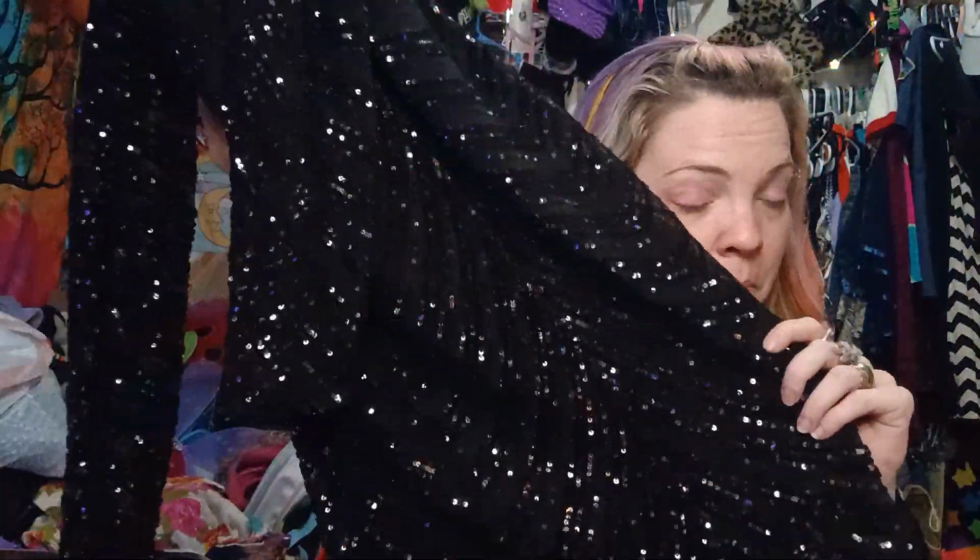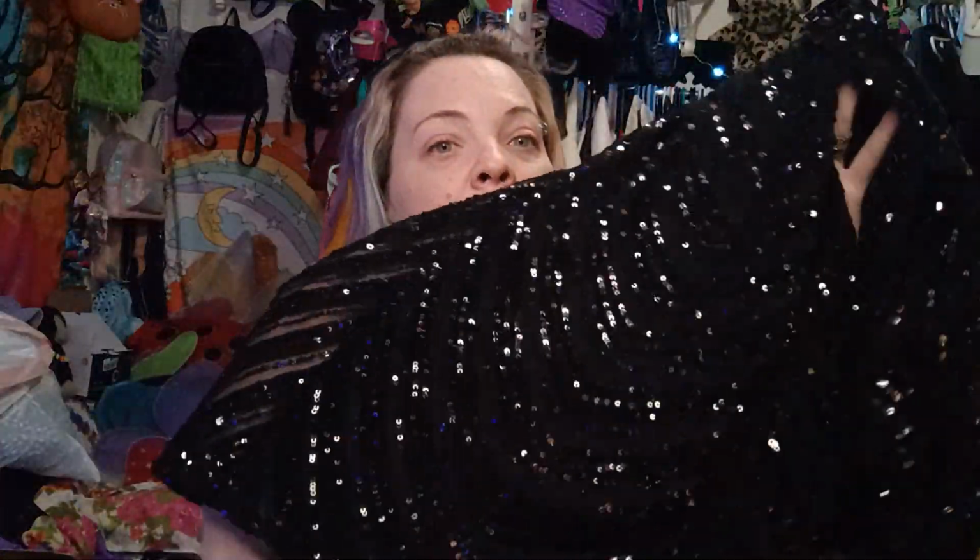I just thought it was super pretty. Do I need another sequin dress? No. But is it beautiful? Yes. It's in perfect condition. I don't see any snags on the overlay or missing sequins. I just want to look at it and stare at it. So it's going in my closet.